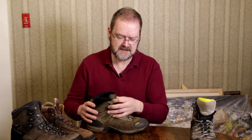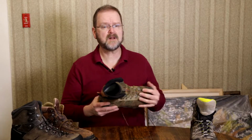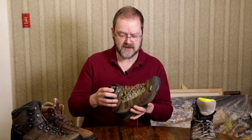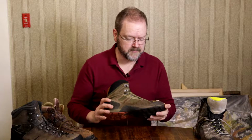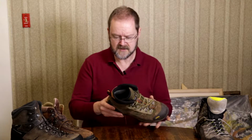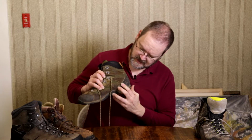People's feet are different, and one boot might work exceptionally well for somebody, and on somebody else it's going to cause an abrasion. You're going to get a blister or a sore spot, and you can be very uncomfortable. So the collar is very important. Most of these boots have an exceptional collar. It's just one of those things you can only figure out by trying them on. But the construction of this boot is really good. I've been so impressed by this. There's a little bit of stitching that came undone there.